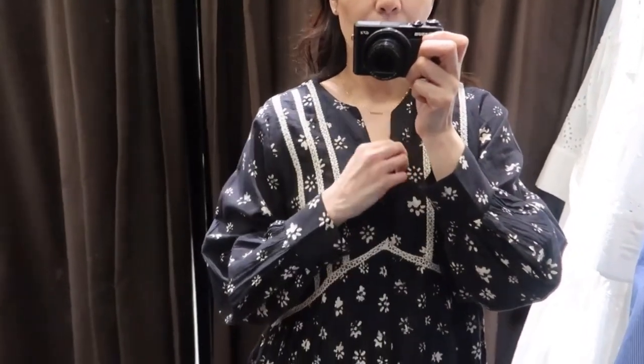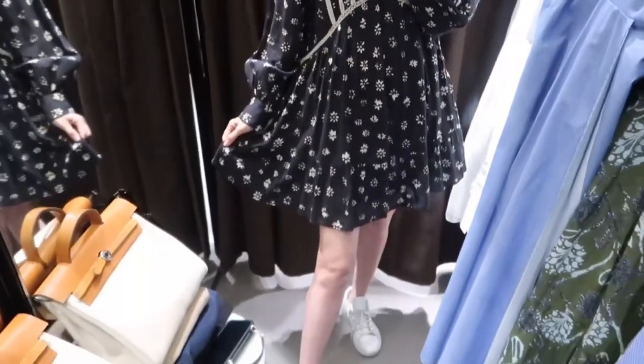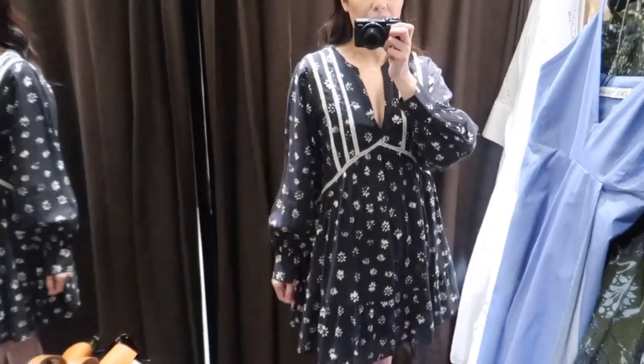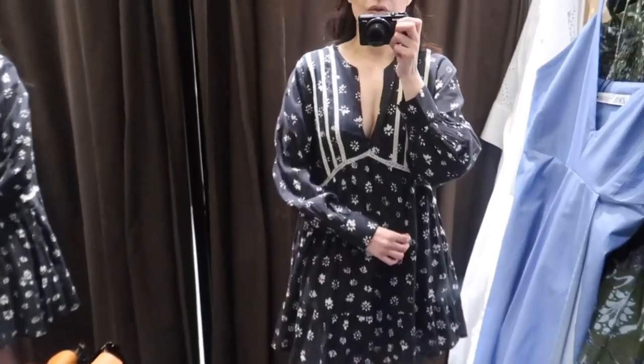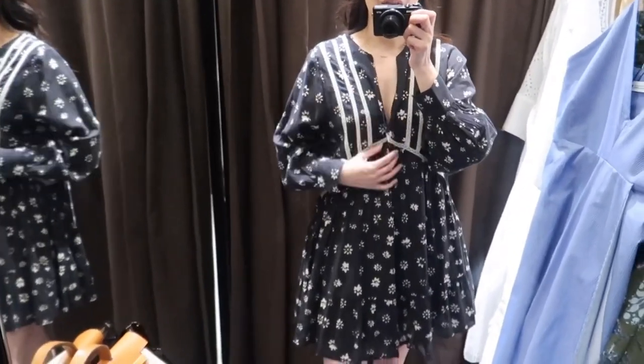This is the dress that is on sale. This one that I'm wearing is size medium. As you can see, it fits me very short. I am 5'7 for your reference, and I chose a size medium to give me an extra length, and it's still short. Yes, it has a very deep neckline here at the front.